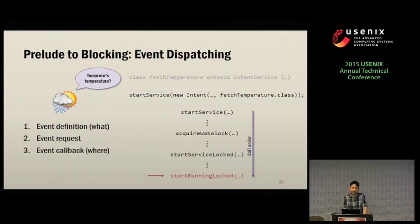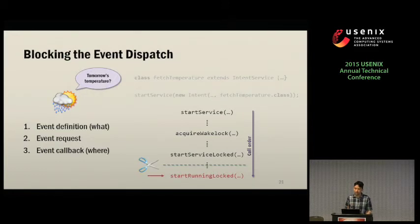And this request starts a series of function calls, as you can see on the right side. Between these calls, the system can go to sleep and later wake up. The callback is finally dispatched, and this is where the service starts running. So now that we know exactly when the system actually runs, we can prevent the event continuation. To block this event, we cut the wire, and if necessary, we restore the system state modified by the call graph.